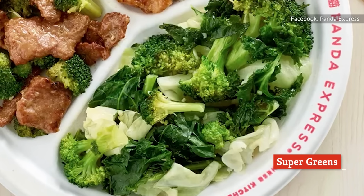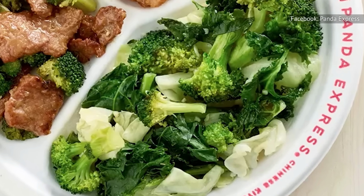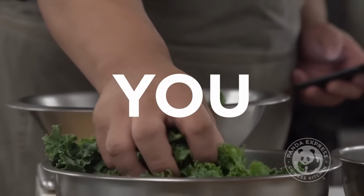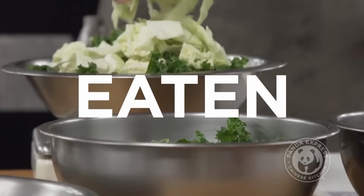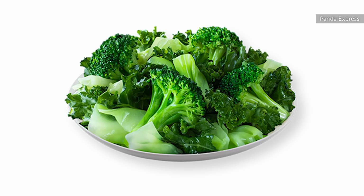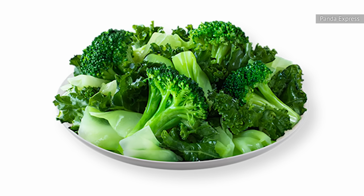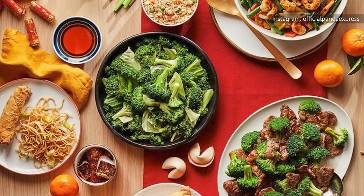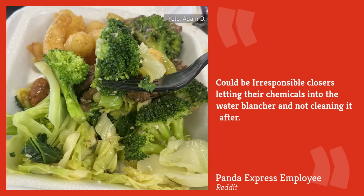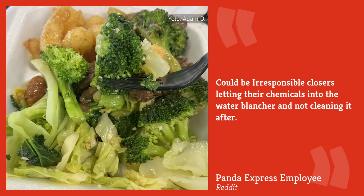The super grains are touted as a healthier choice, consisting of broccoli, cabbage, and kale. While this low-calorie option is a good source of fiber, the veggies aren't immune to problems. Some Redditors reported a strange taste when eating the side dish. While several employees attributed this to the recipe's salt and garlic soup base, others had a more sinister explanation, with one speculating it was a cleaning agent. "Could be irresponsible closers letting their chemicals into the water blancher and not cleaning it after."